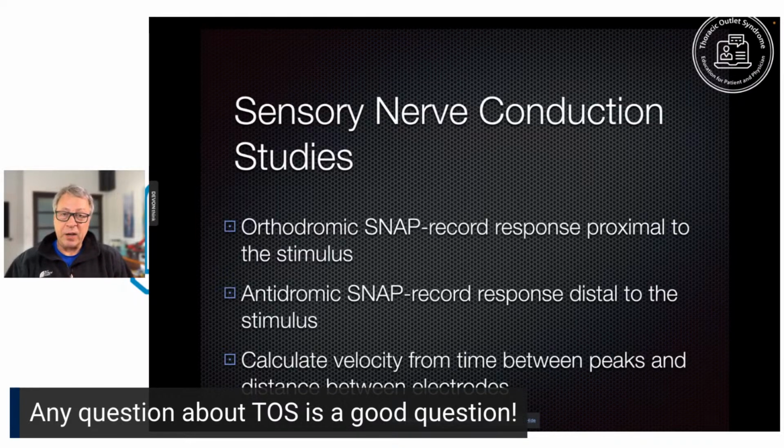And what you do is you calculate the velocity by looking at the peaks. This nerve activity will send an electrical wave and give you a quick peak. So you just measure the time between those peaks and the distance between the electrodes, and you get a nerve conduction velocity.